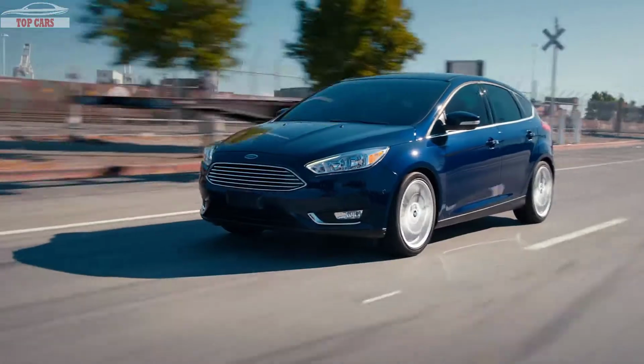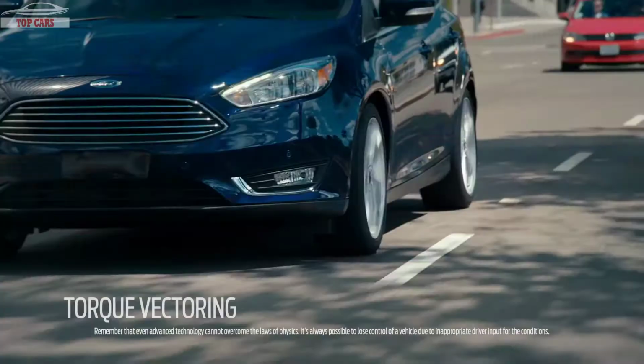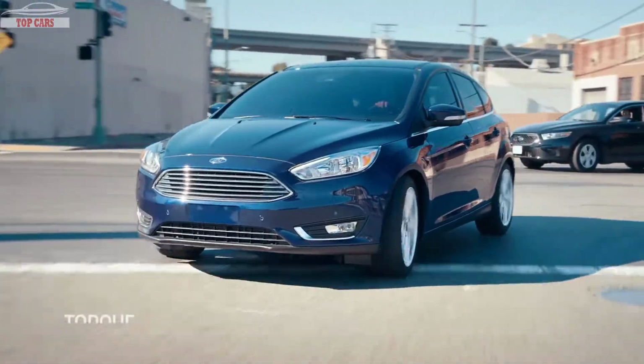That's pretty awesome. Yeah, on all models. Torque vectoring provides enhanced traction and handling. The brakes adjust the speed between the front wheels while you're accelerating around corners.